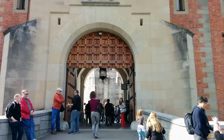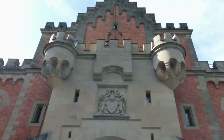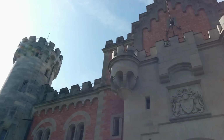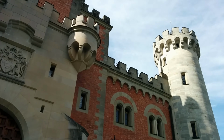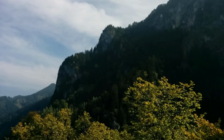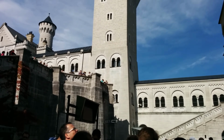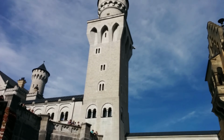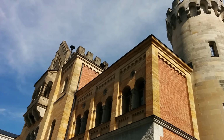The best way to describe it is a fairy tale castle. Growing up, this is a style of castle I remember from cartoons and Disney movies. The walls and towers and details are just exactly what I picture in my head when I think of castles. And look at the amazing view it gives. I wasn't alone though. It's super popular, so there were big crowds with a steady stream of tour buses bringing in people for a visit.